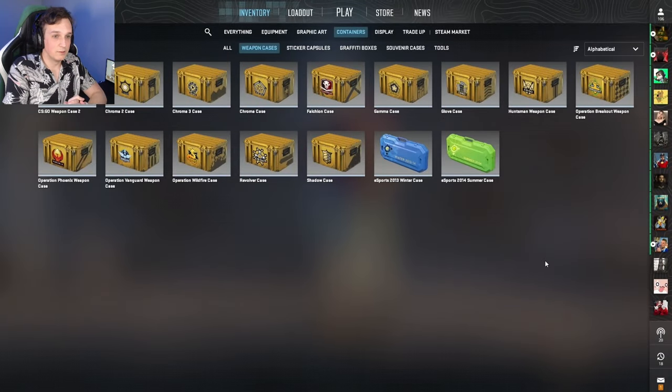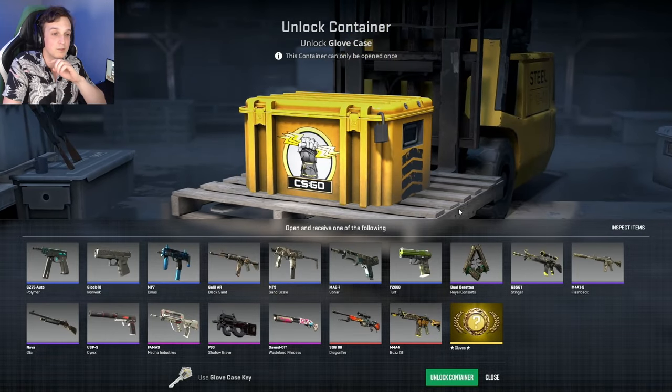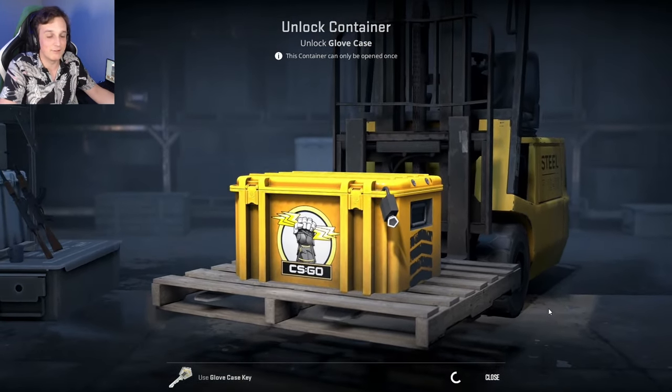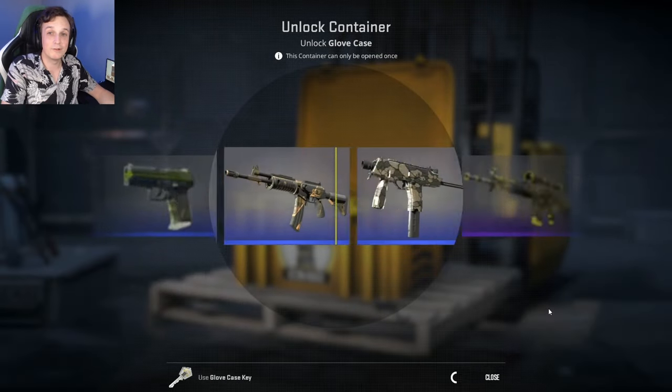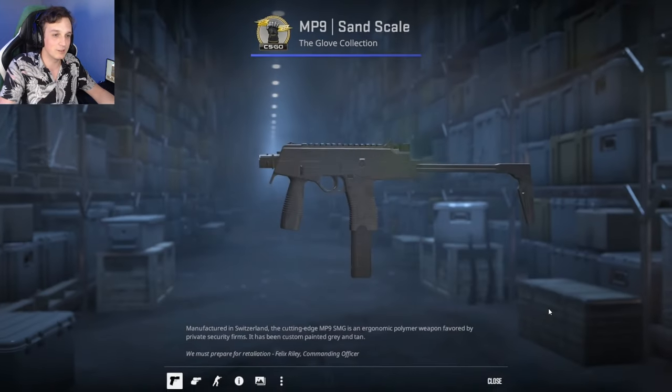Yikes. So while the Spectrum case and that Deagle were not great, the glove case is £6. So basically twice or almost three times as much as the Spectrum case. And I believe that the only reason this is so expensive is because of the amazing gloves that you can get out of this one. But what are the chances, right, that we actually get anything good out of it? Well, if it was good, it would have to be a set of gloves. But it isn't going to be, unfortunately.